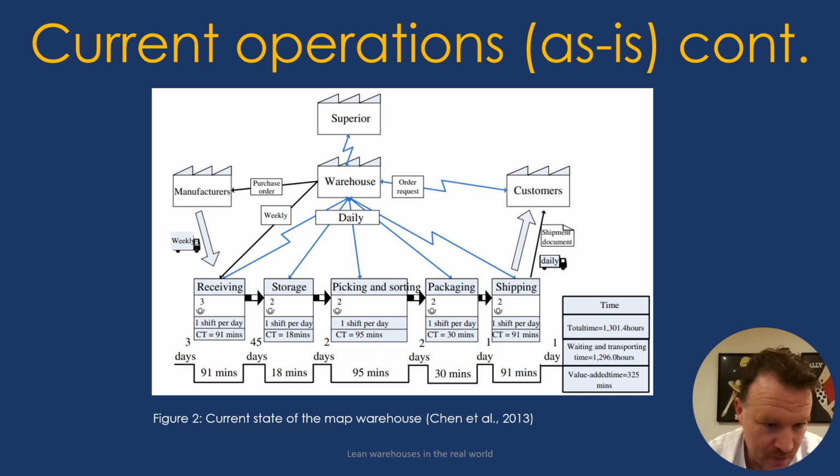Figure 2 is the current state map of the warehouse. We can see we've got some times put in here as well. The goods come from the manufacturer to the warehouse on a weekly basis, they're received, then go into storage, picking, sorting, and then packing, and then shipping back to the customer. And you can see that flow chart there with the blue indicating information being transferred.